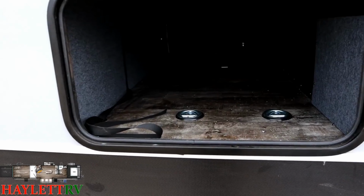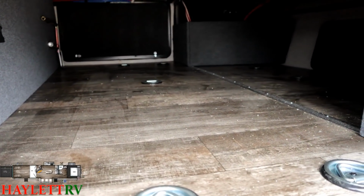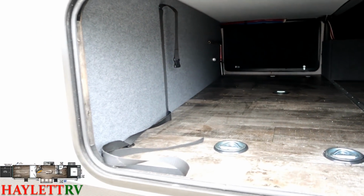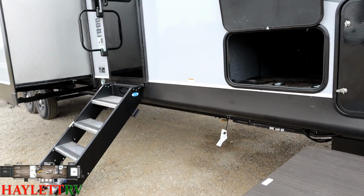What I do recommend is utilizing the D-ring tie-downs that they give you in this expanded front pass-through compartment. That will help keep your cargo from shifting around. And these little buckle straps you're seeing right there, by the way, that is actually where this little table is intended to travel in transit.